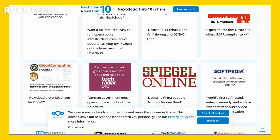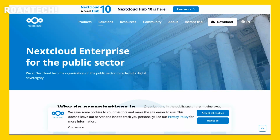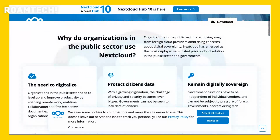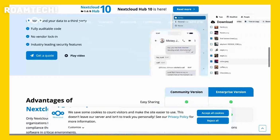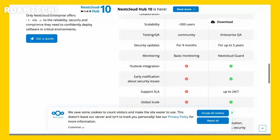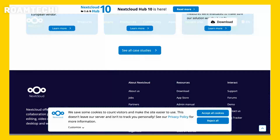Nextcloud offers end-to-end encryption, ensuring that only you can access your files. This provides a robust layer of protection against unauthorized access, even if your server is compromised. By hosting your own data, you eliminate the reliance on third-party providers, giving you peace of mind knowing that your information is safe. So, if you're looking for a secure, versatile, and private cloud solution, Nextcloud is definitely worth exploring.